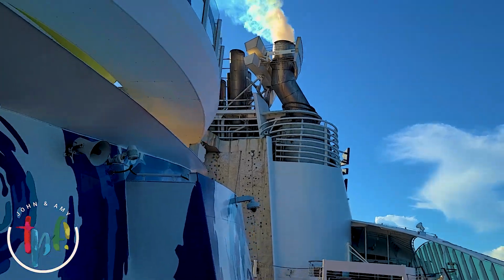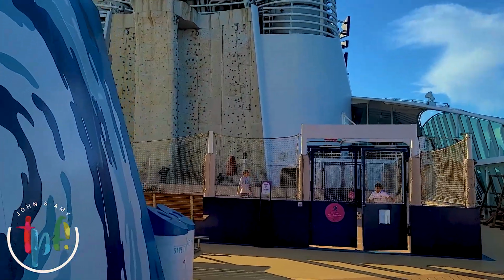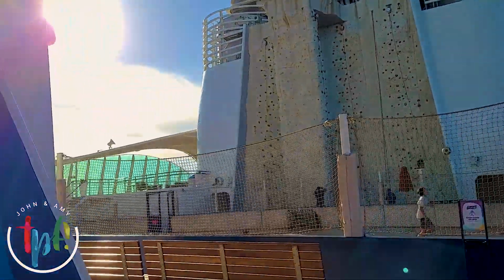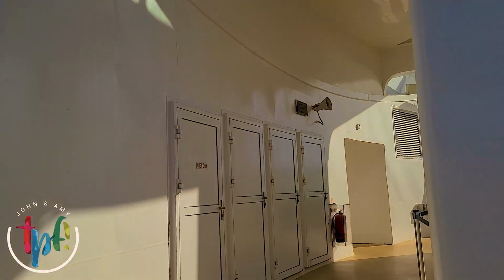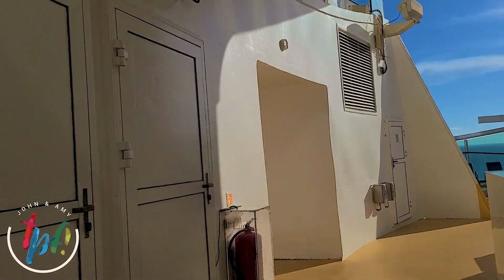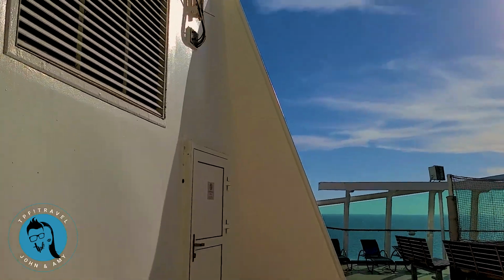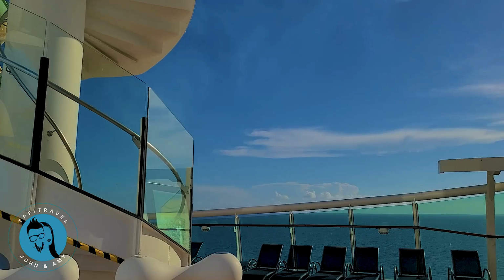So this is pretty much deck 13. You've got your sports court with all this fun stuff to do. And then on the front of the ship, you have the mini golf course. And then deck 14 is going to be that Sky Pad on the rear, where you've got the big old trampoline with the VR. And then on the front of the ship, on deck 14, is the lounge.